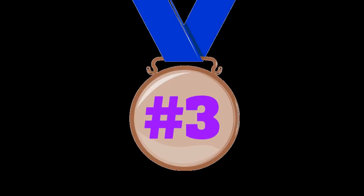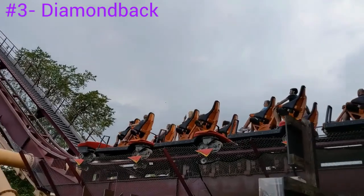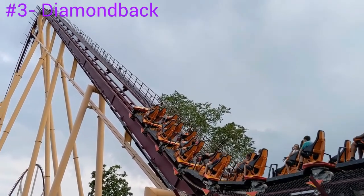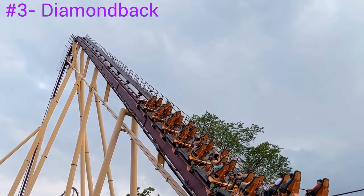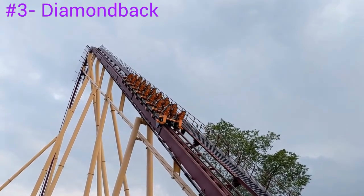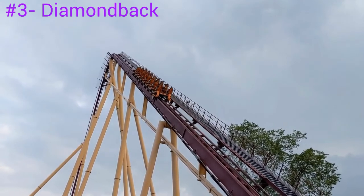Receiving the bronze medal is what I consider the perfect roller coaster, Diamondback, a B&M hypercoaster at Kings Island. Now I know it sounds weird that what I call the perfect coaster isn't my number 1 coaster. That's just because I find it to be the perfect coaster considering what I prefer in coasters, but my number 1 coaster would be a ride that does so many things I like, but I could still have a complaint about it. My number 1 coaster is the ride I enjoy the most, but I find Diamondback to be a coaster that I have no complaints about.